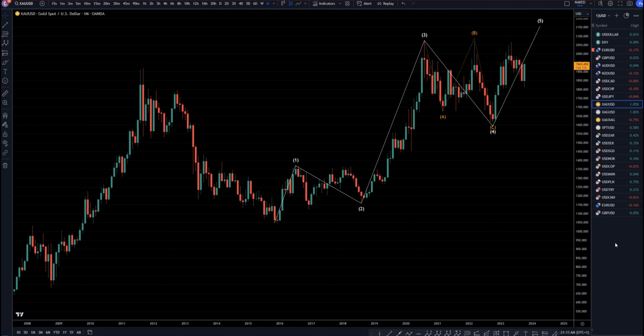Today is Wednesday, October 18th, and I'm going to be analyzing gold versus the dollar, starting on the monthly, working my way down to that 1 hour time frame. So, gold dollar monthly, I still think this is very clearly a crescent to this move up, and I still think we're going to go up to at least a $2,200 area, and maybe even a lot higher than that.